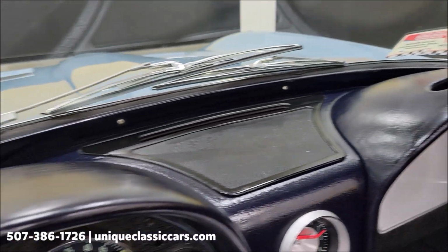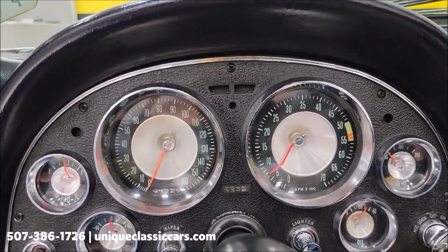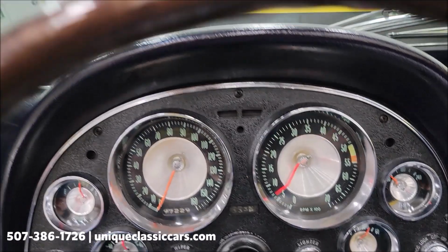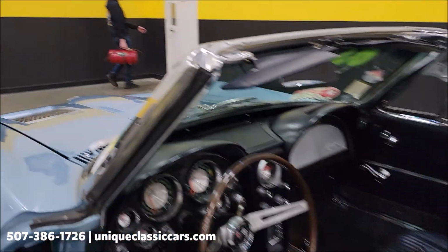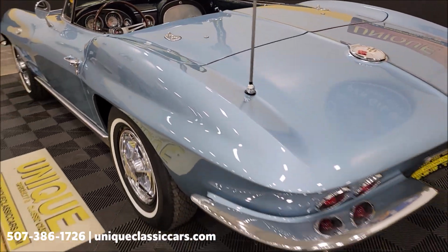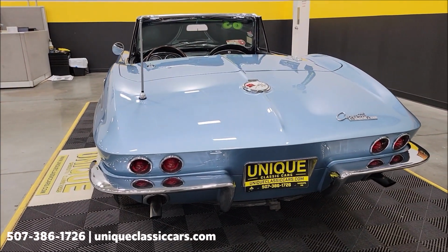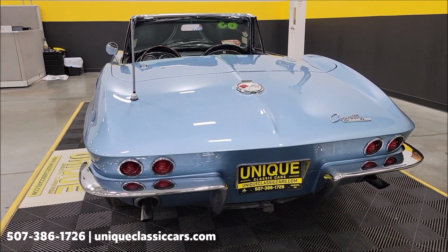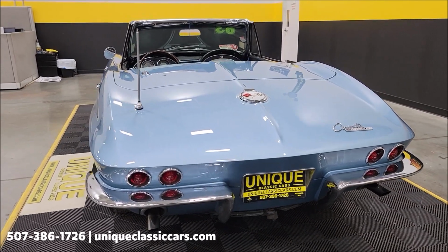Top of the dash, nice condition. And no crazy exhaust. If you don't want those loud side pipes, we're going to have to deal with it on this one. All right. Slip around to the back. No crazy cam, just a nice, fun, streetable car. Again, the 327, 300 horse, numbers matching.